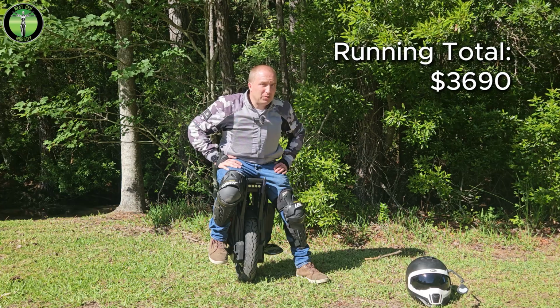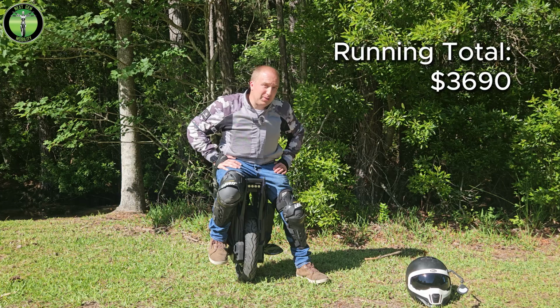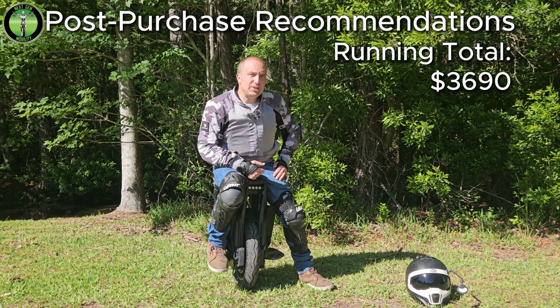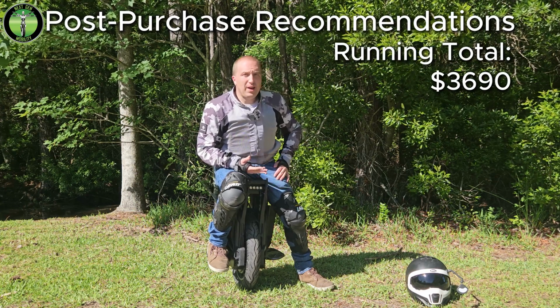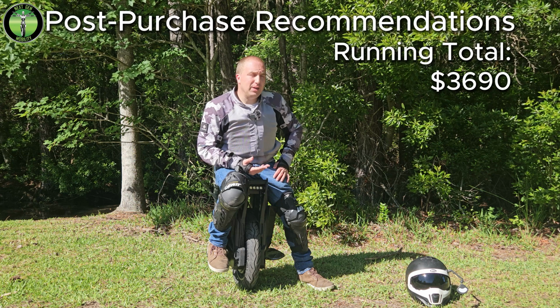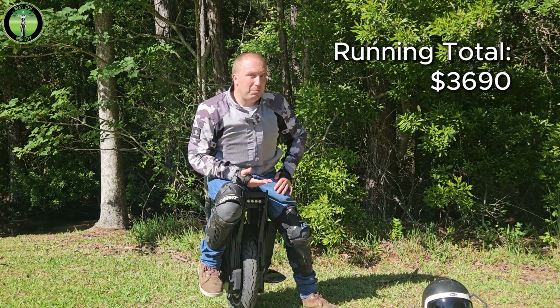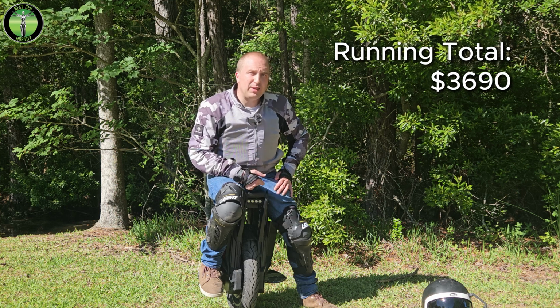As far as post-purchase requirements are concerned, that's only 90 bucks. That's really good for this wheel. For post-purchase recommendations, my number one recommendation is a set of pads. Personally, I like to go with Grizzly Flow pads because it helps lock your foot in. The pads that come with it, as we discussed earlier, are really not that bad, but it's really going to enhance your experience, so I highly recommend getting a set of pads for roughly $150 extra.